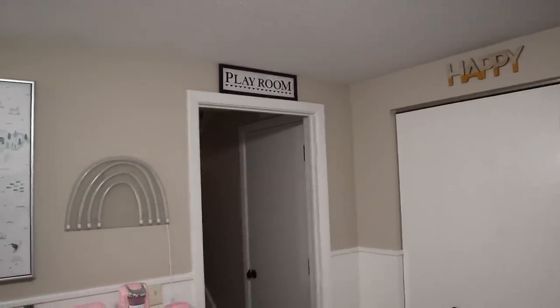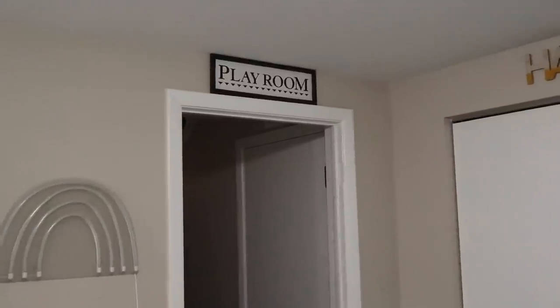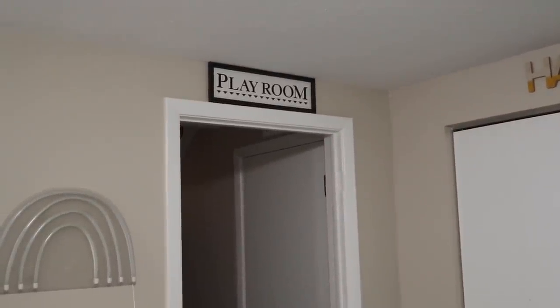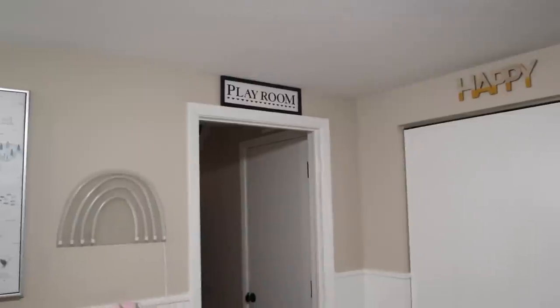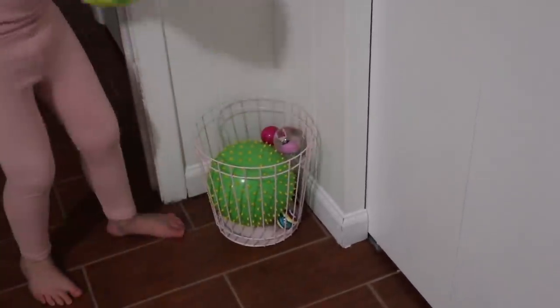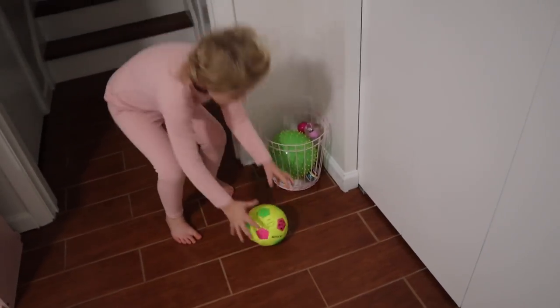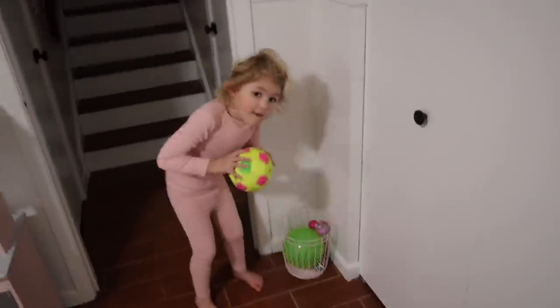Next to the closet over here, we have the little playroom sign. I believe my mom got this at Marshalls for like $2 or something ridiculous. It was so cheap. In this corner by the door, there's this little basket from Target a long time ago, when Grayson was a baby. We just keep little balls and stuff in there.